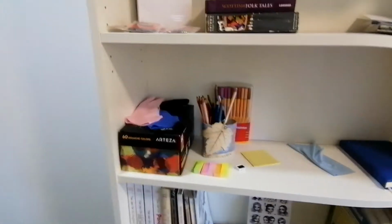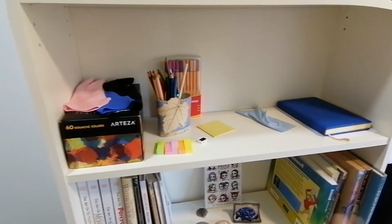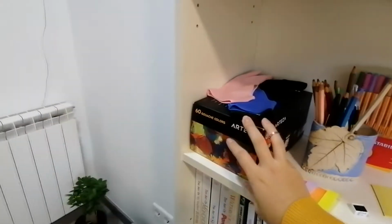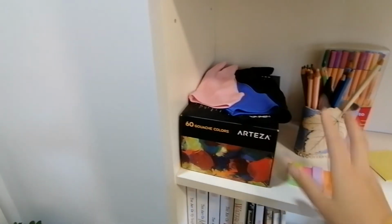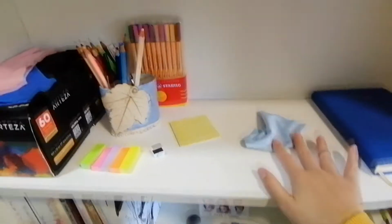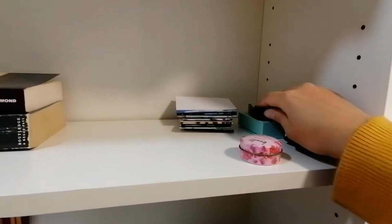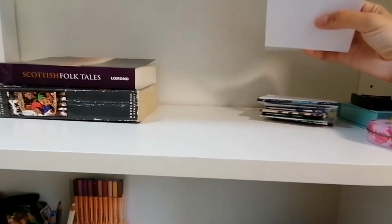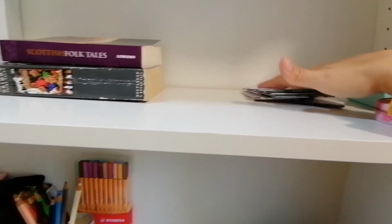So I'm not going to dive too long in these last three because they're mostly being used for storage purposes. The only thing I have here are a couple of art supplies, my Arteza wash paints, and just agendas and stuff I use regularly. And then over here I have a couple of things from my guitar that I have in that corner. Some little cards I've made to accompany my orders when I send them off.